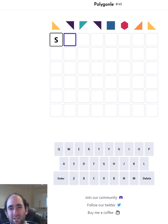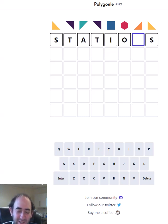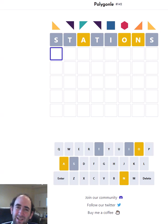I'm struggling today. Let's go back to S's because it could just be a plural and then we only have to think about 7 letters. Could be T. So in fact, yes, stations would work, wouldn't it? Let's try that and see if it gives us any information at all. We've got 3 of the correct letters, but none of the ones that are duplicated. The S's and the T's were wrong. So, what does that mean?